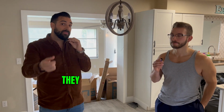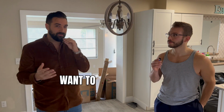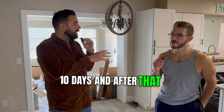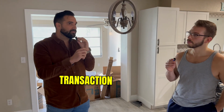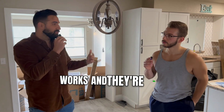Right. And they now have come up with a new model, which I'm not 100% familiar on, so I don't want to speak on it because I don't want to give the wrong information. But it's something like where they take the first 10 days, and after that, I think it's 8%. It's 8%, and then the transaction fee is $275. Yeah, and I think they're still talking about if the transaction fee is going to be passed to the host or the member of the house. Okay. So there's a lot of little new stuff in the works, and they're still talking through it.